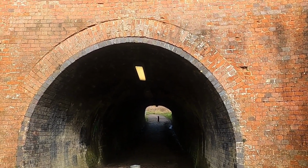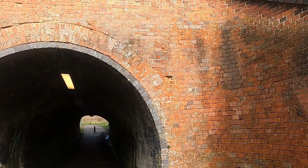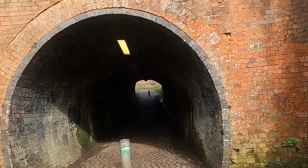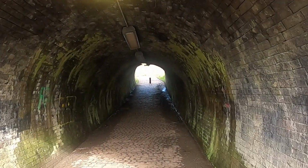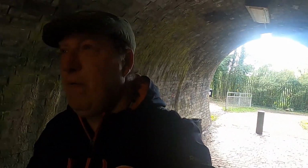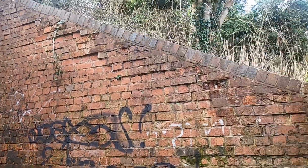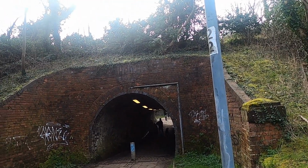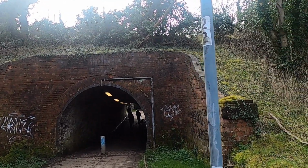Built in the 1820s. I don't see a date anywhere. I'm sure there is one somewhere. Well, let's have a walk through. Echoes quite a lot walking through here. We have a cobblestone floor to this tunnel. Very echoey. Here's the other side of the aqueduct. Can't see very much, can we?